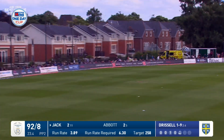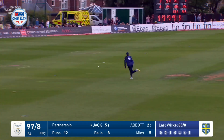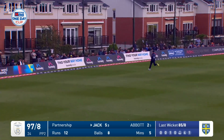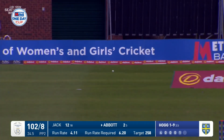Slog sweep, going to get a boundary, just a 4, 1 bounce in front of it, but as Hogg is in around the wicket, lovely looking shot that from Eddie Jack. I think he's going to get 4. Michael Jones is going to chase it over towards the England side these days. I thought it was a chance of a caught and bowled. Hogg had fallen over in his follow through. I'm not sure he got there.